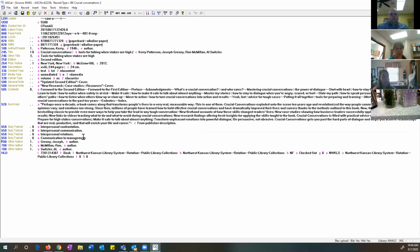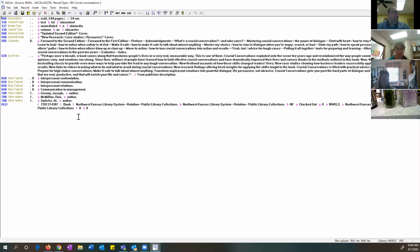This is good to use whenever you get into a record and you've got almost a page of other people's holdings from other libraries, not from the system libraries here, like Goodland or Norton or any of those, but like Concordia or Lawrence or any of those libraries out east. You can go through and delete all those holdings out of there because they're unnecessary, to clean up the record a little bit. So that's how you delete one of the fields.